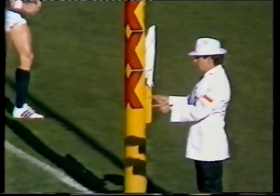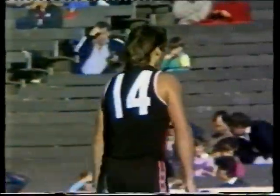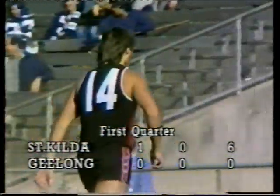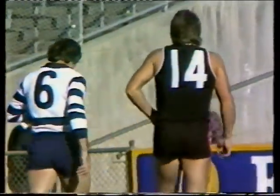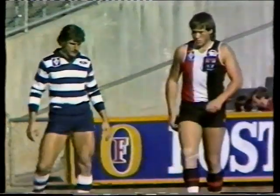35 metres out, the Saints flags go up, and the Saints are on the board. First goal to the powerfully built Tony Lockett, and the first one of the day. So the Saints lead, 1 goal, 6 behinds. Geelong yet to score. Conditions absolutely ideal here at VFL Park this afternoon, and Bobby, the ground looks a picture. It certainly does, Sandy, particularly after the weather we've had.